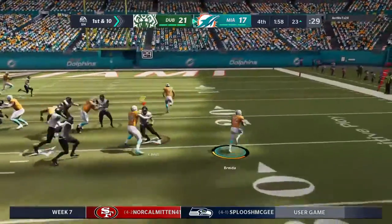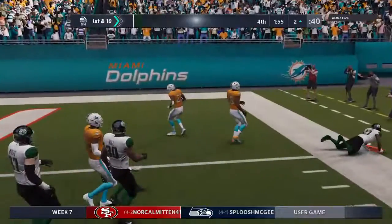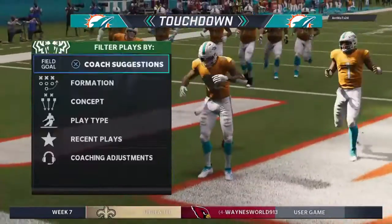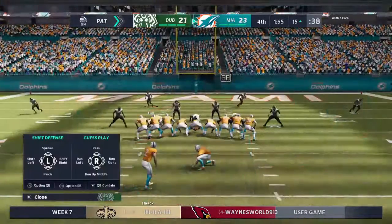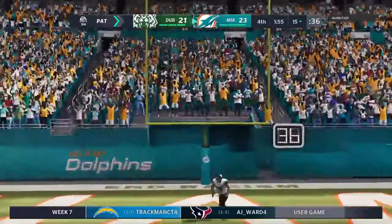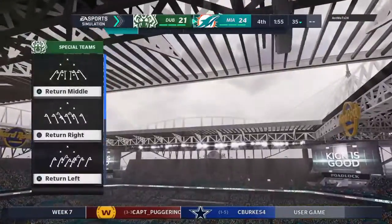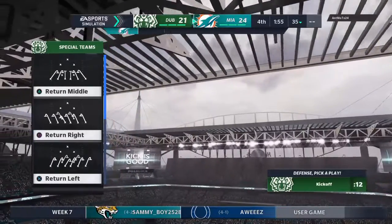Tua going to hand this one to Breida. He'll have a first down inside the 10. And he'll take this into the end zone for a Dolphins touchdown. Matt Breida, his first touchdown on the year. And the Dolphins are once again going to retake the lead. He's got it, and this is indeed up to a 3-point lead. Makes the score Dolphins 24, Celtic Tigers 21.